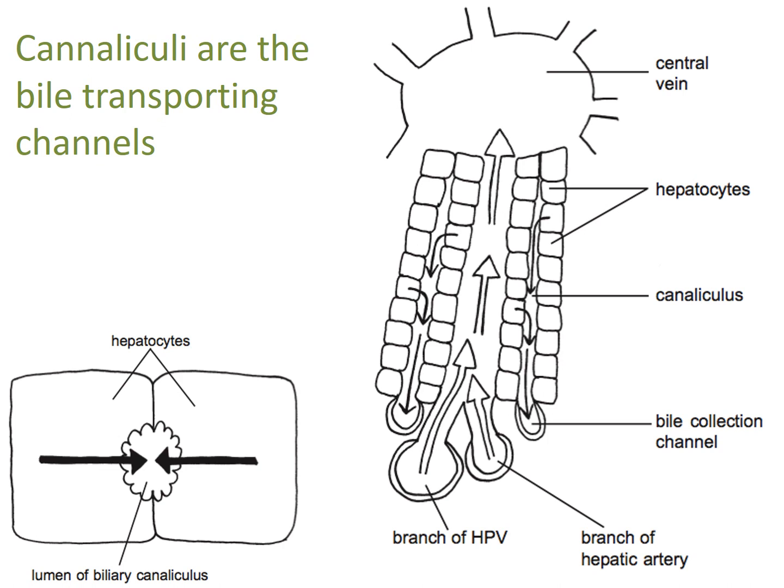Now, individual hepatocytes excrete bile into the canaliculi, which then flows between the two rows of cells to be collected in a small bile duct. So the canaliculi, here we see one canaliculus labelled, are the bile channels. So the bile is produced in the individual liver cells, in the individual hepatocytes, and excreted into these channels, these canaliculi.